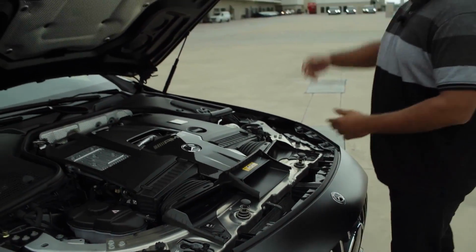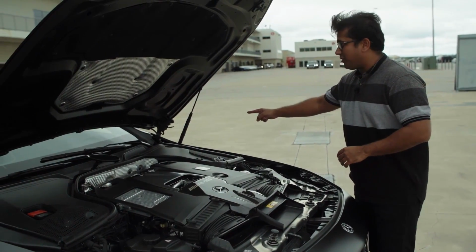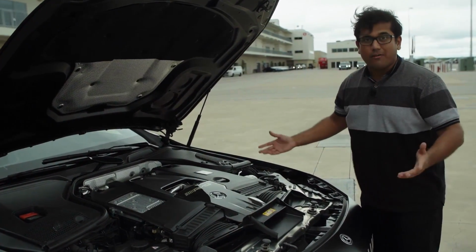Let's see what powers this beast. Wow. But let's take a step back. First of all, gas charged struts, acoustic damping, of course.